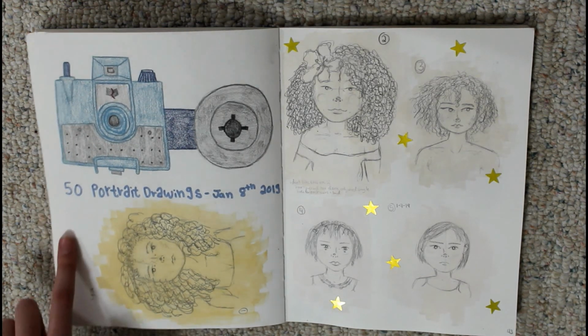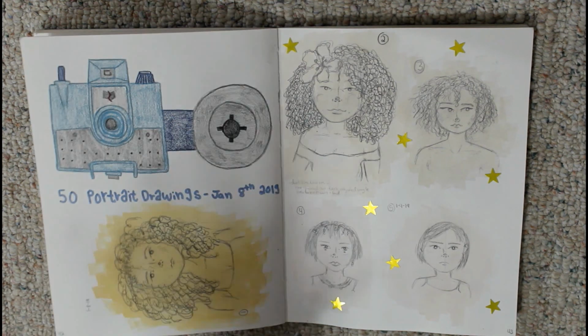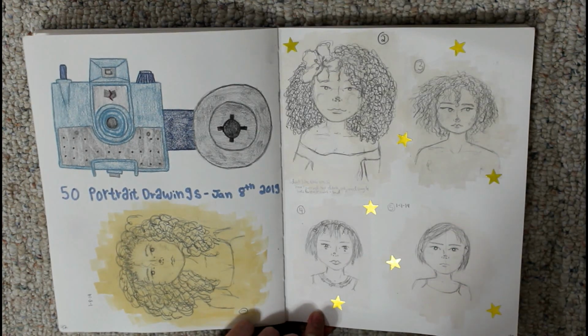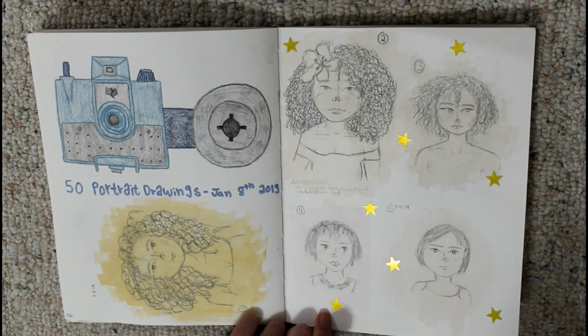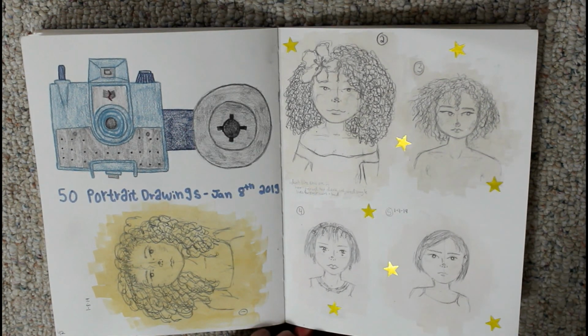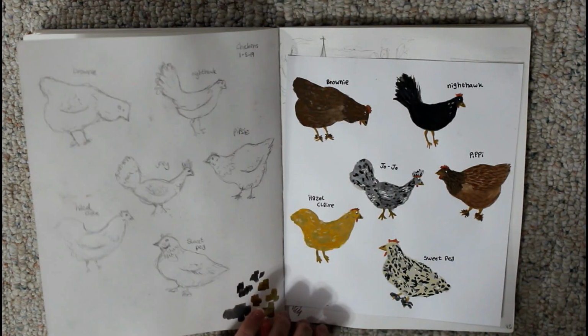This is the point where I started doing 50 portrait drawings, and I have a reference board on my Pinterest that I'll link if I can remember. And yeah, they're all just different girls from my Pinterest. Some of them I spent more time on than others, but I did it all in the month of January. I started on January 8th, and I'm not sure when the last one is.